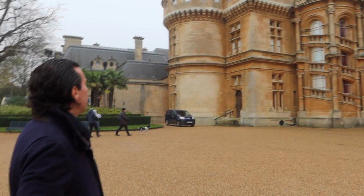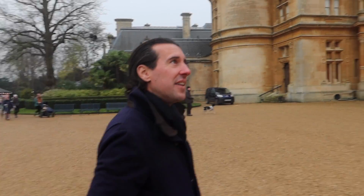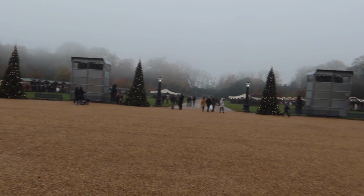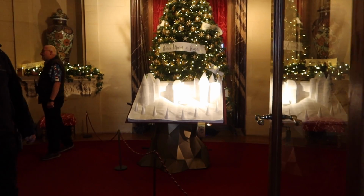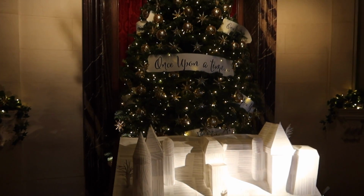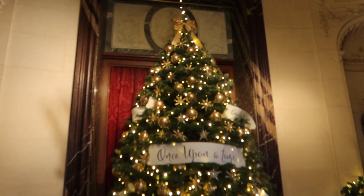I knew you were going to enjoy this. I can't wait to see the Christmas lights when it's dark outside. And look at the amazing market. This is going to be incredible. Here we go. Oh my goodness, once upon a time. Look at that for a Christmas tree.